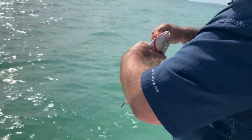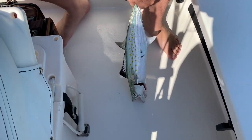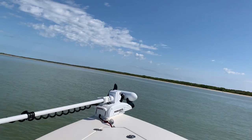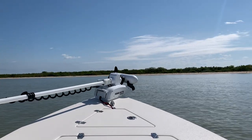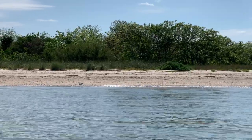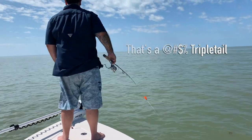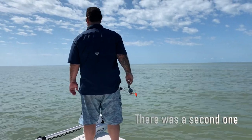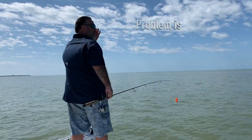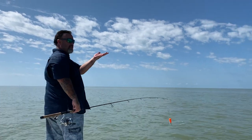I mean, we're catching a lot of fish, but not a whole lot of keepers. What did I just catch? Actually, Spanish mackerel. I snagged it. It's all right. And it was just floating? Yeah, just floating on top of the surface on the side.